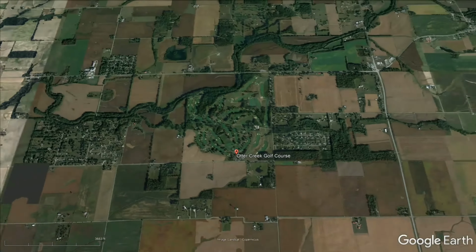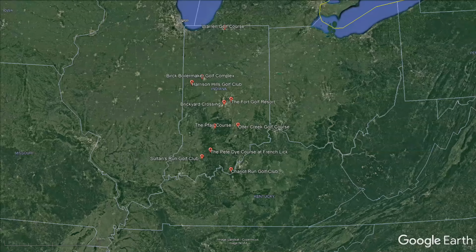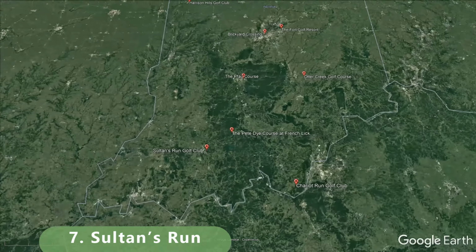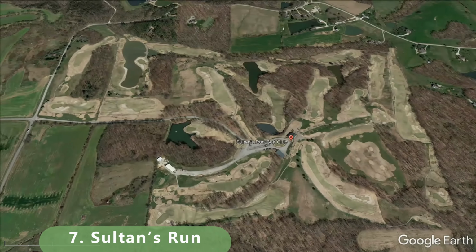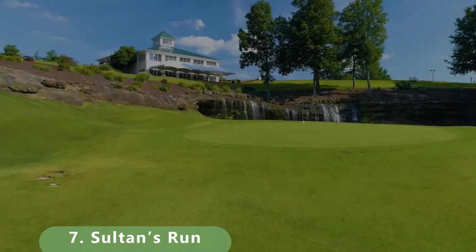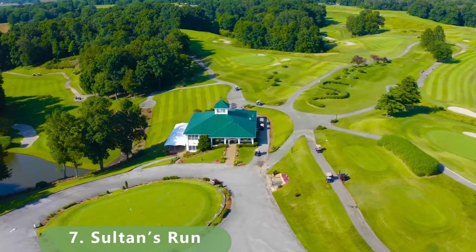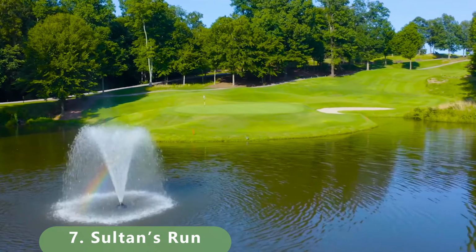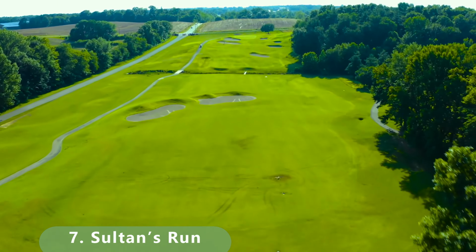Now we got 7 more golf courses to take a look at, some of the best golf within the states here. So let's zoom in now to number 7. Located in Jasper, this par 72 stretches 6,859 yards. It has a slope of 136 and just a rating of 73.4. It was built in 1992 by Tim Liddy, has bent grass greens, and is open year-round.